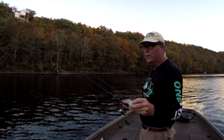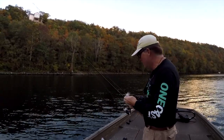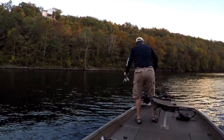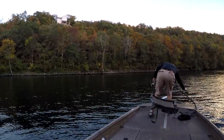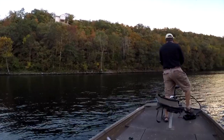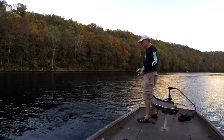I'm going to be throwing white jigs, 4-pound line, but I've got a 16th ounce on and an 1/8 ounce on because I wasn't real sure what to expect when I got up here. The wind's blowing pretty good at my place, and it's not blowing too bad here. It's blowing kind of over my shoulder.